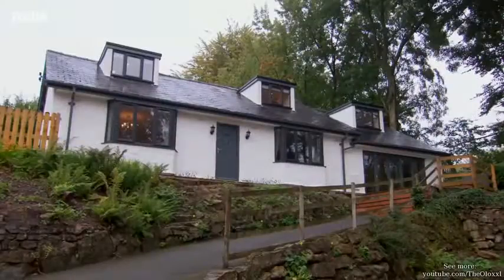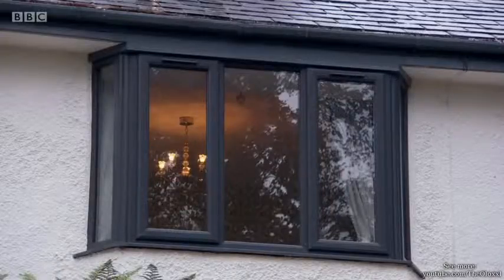So the mystery is the house, really, because it is, as you can see, not Derbyshire stone. What do you think? It's very attractive.